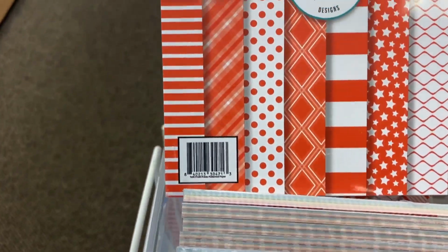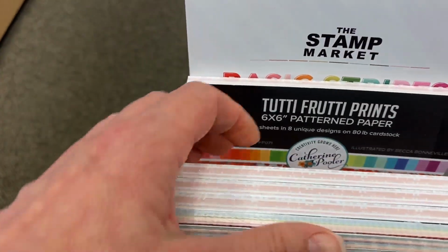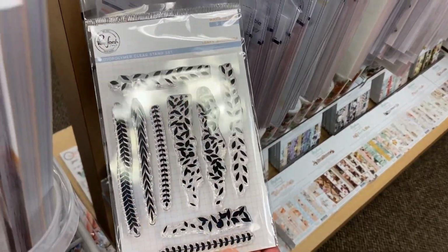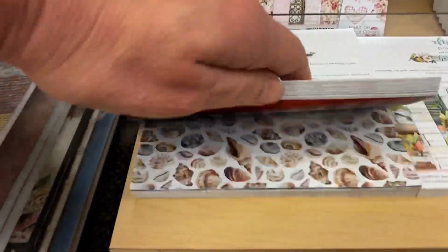Okay, Tutti Frutti. I thought about that because orange and blue go so well together, but I just couldn't do it. That was too much orange for me. Studio Katya. I'm not sure I knew they made stamps. Pink Fresh. Look at these papers. Oh, okay. Minte in 6x6.